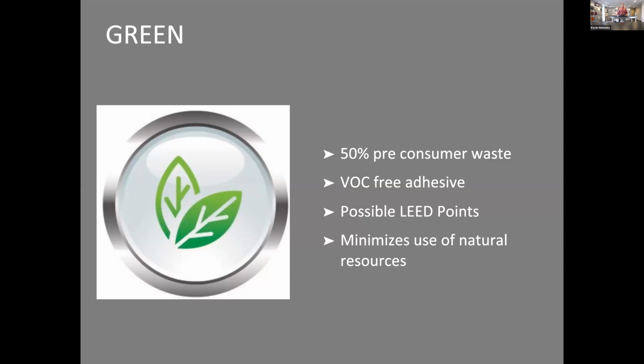Hey, many of our products are green, 50% pre-consumer waste, VOC-free adhesive, possible LEED points, sometimes up to 3. And really minimize the use of natural resources by using offcuts, scraps, pre-industrial or post-industrial pre-consumer waste, as well as marble dust and low VOC epoxies on adhesives and additives. So important for us to give those options and talk about that too as well.